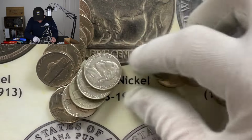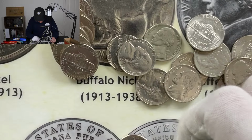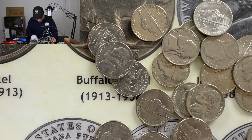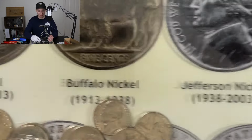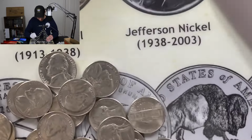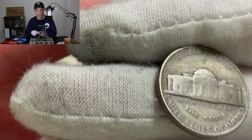All right, getting down to the last few coins here. That one I thought might be a little bit older, but it is not. And I think that's the end of it, guys. So we got a couple of 2004, 2005. I haven't seen any of the Jefferson modified, though. That would be 2006 up through the present date. So very interesting rolls right there, guys. Very happy. This is probably the find of the hunt so far. We got ourselves a silver war nickel.